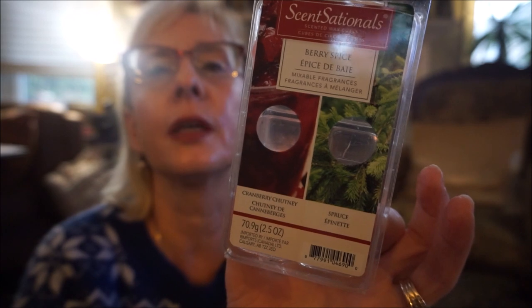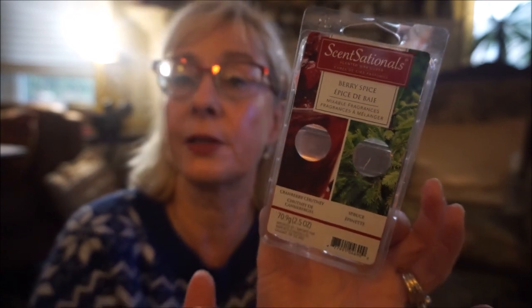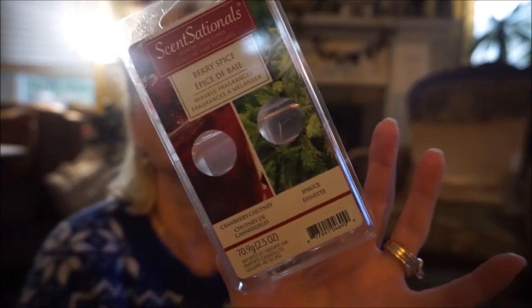Anyway, the cranberry is a sweet cranberry, very deep, rich, sweet cranberry, and it's kind of more dominant than the spruce. It's like about 60% cranberry, 40% spruce, but oh my gosh, this is such a deep, rich, decadent, perfect combination of these two scents. I just love cranberry scents or winterberry scents mixed with evergreen scents. This is so good. It's strong and it's long lasting.